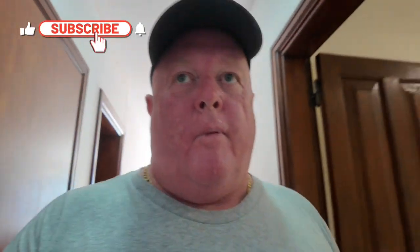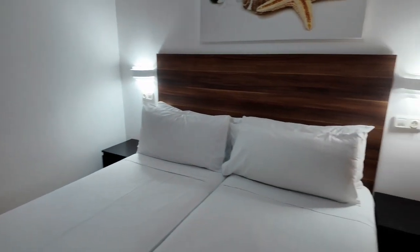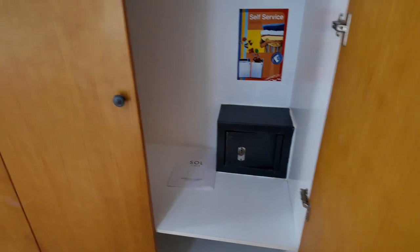Right. This is a room view. We'll just take you through. So it's a 2-bedroom apartment. And this is the first bedroom. Let's pan you around. This is the first bedroom at Salson Beach. Plenty of wardrobe space. There's a safe there as well.